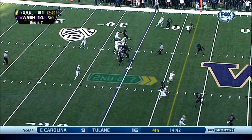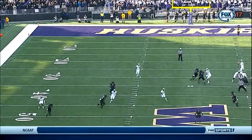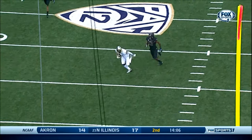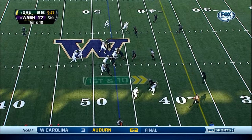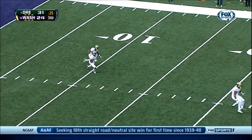Mariota pass. Mariota looking downfield. Josh Huff, excuse me, it's the third guy in. And we saw Josh Huff leave with an ankle injury earlier in the game, and it's obvious that he's recovered. Mariota. I'll tell you what, Huff with the catch. Oregon inside the 10.